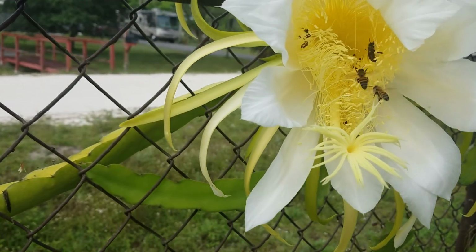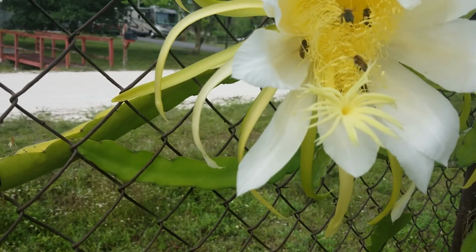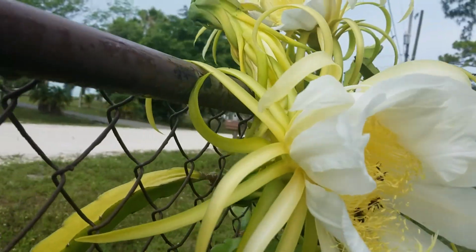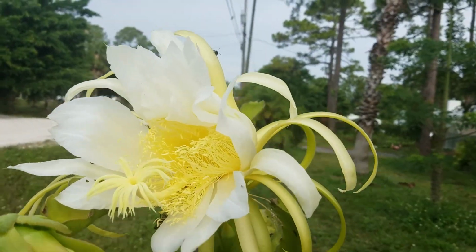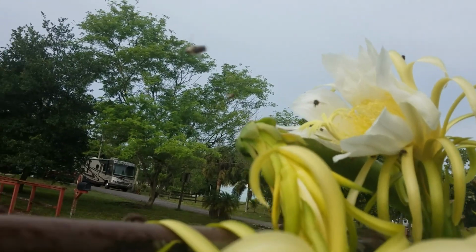I got my bees being... That's right. Working their little hearts out to get that. Look at these beautiful dragon fruit flowers. And there are just critters all up in here. I don't even know what half of these bugs are.